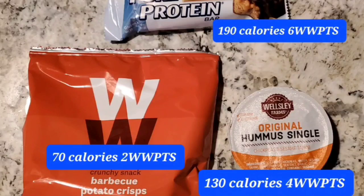These are the snacks that I had yesterday, Tuesday, June 6th. Total of 390 calories, 24 grams of protein, and 12 Weight Watchers points.